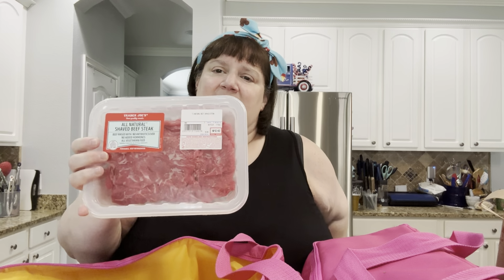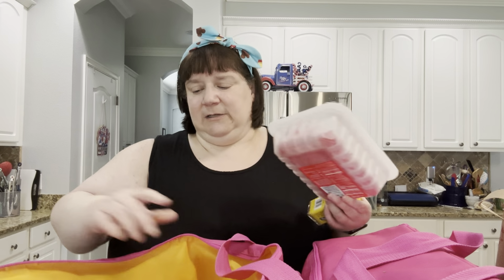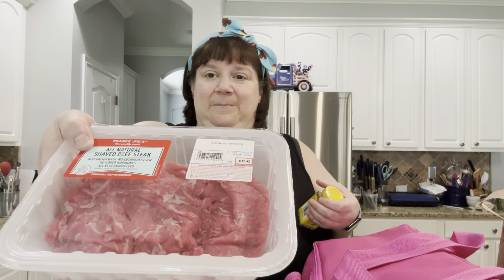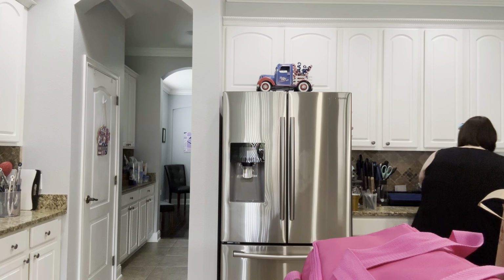Okay, so at the end of this bag, last for bag number 2, we have the all natural shaved beef steak. I've gotten this before, you guys, you know that. I use it for cheesesteaks or bowls or stir fry. You can use it for so many things, but it's so good. And it's affordable. It's just not that expensive for good quality meat. There you go. Oh, the bag tipped over. Okay. All right, I'm gonna put these back here.